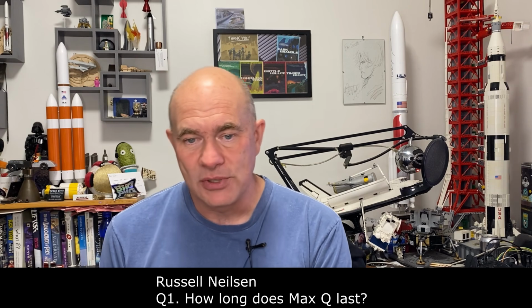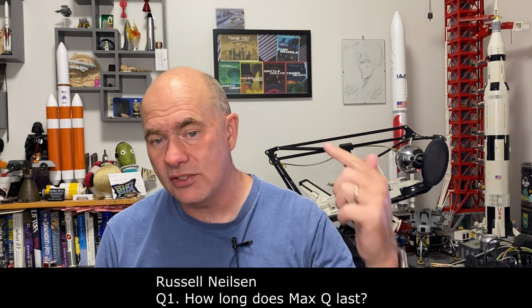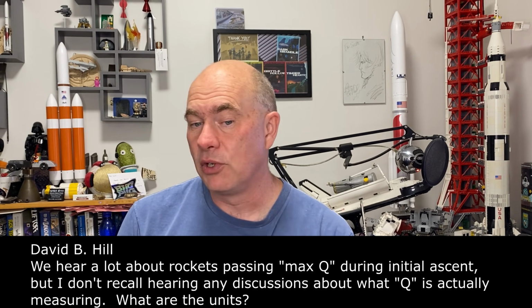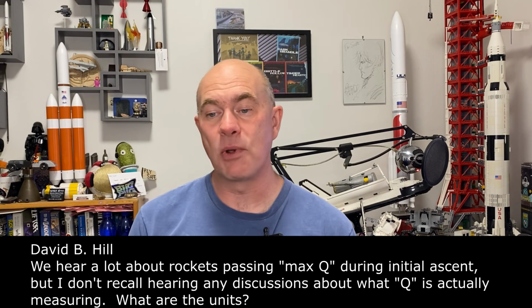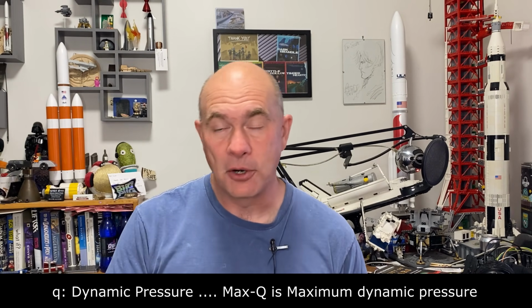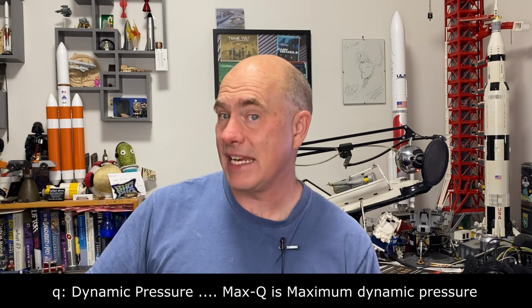So, the first thing we have is from Russell Nelson, who asked, how long does max Q last? And I want to also combine that with David B. Hill, who says, we hear a lot about rockets passing max Q during initial ascent, but we don't recall hearing any discussion about what Q is actually measuring. So, Q is the dynamic pressure, and therefore max Q is when the dynamic pressure reaches maximum, right?